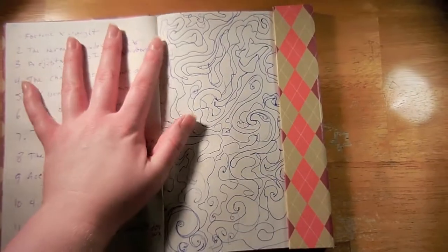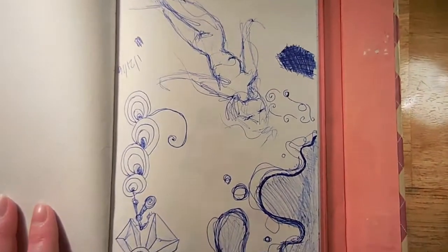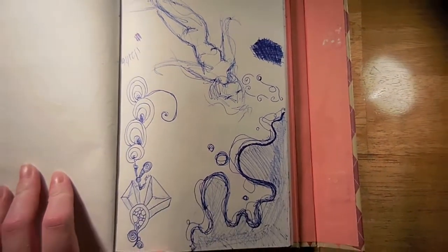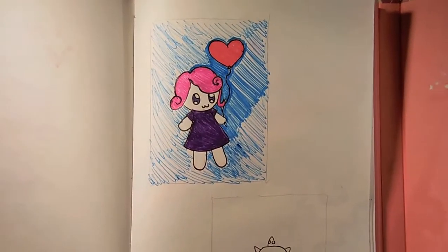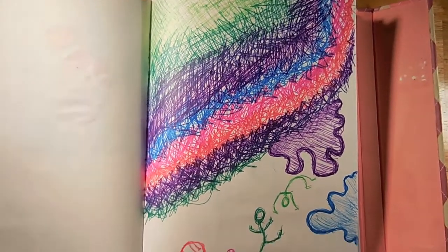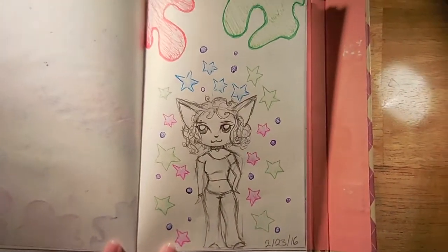These are just kind of my going out sketchbooks. They travel around with me, sit in my bag until I feel like doodling. And in this one here, you will see large amounts of my ballpoint pen phase, which I just bought some really cheap ones, I think, at the beginning of 2016 at some store, and I just went to town with them. I've got a lot of little cute things in here.